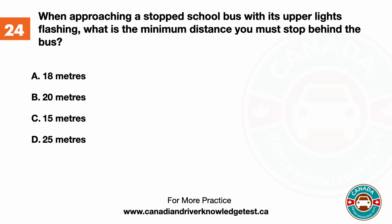Question 24. When approaching a stopped school bus with its upper lights flashing, what is the minimum distance you must stop behind the bus? A. 18 meters. B. 20 meters. C. 15 meters. D. 25 meters. The answer is B. 20 meters.